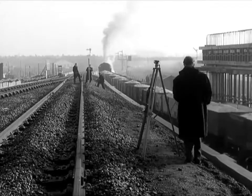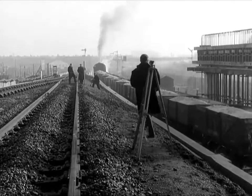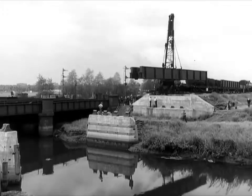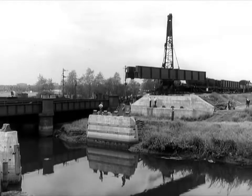Soon I will be able to put trains on this track and get one more little bit of valuable working space. But first, I have to get the new line over the river.